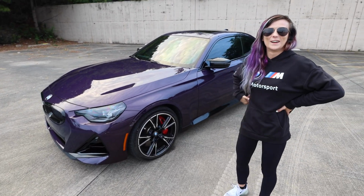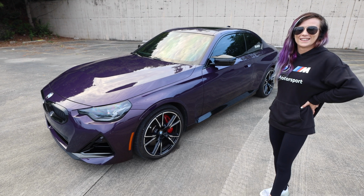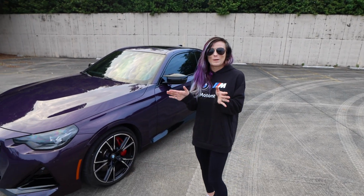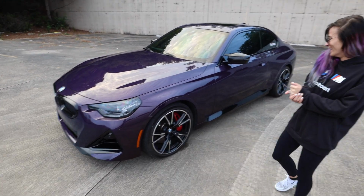It's kind of like a jack of all trades. Have you driven your husband's G82? I have a little bit. It has so much more power than mine. Yeah, it's a beast of a little car. A bit more. I'll show you guys.